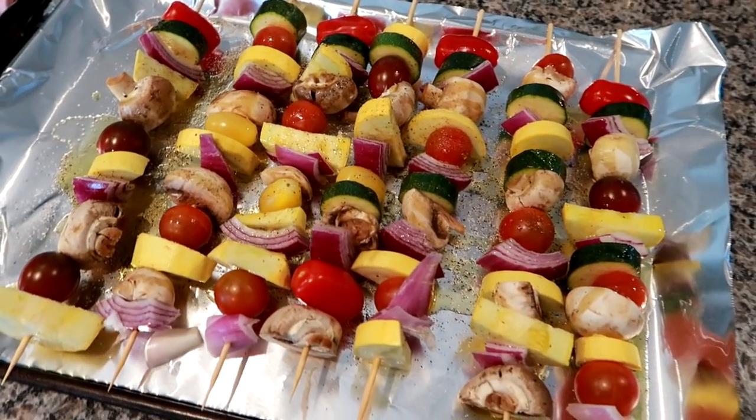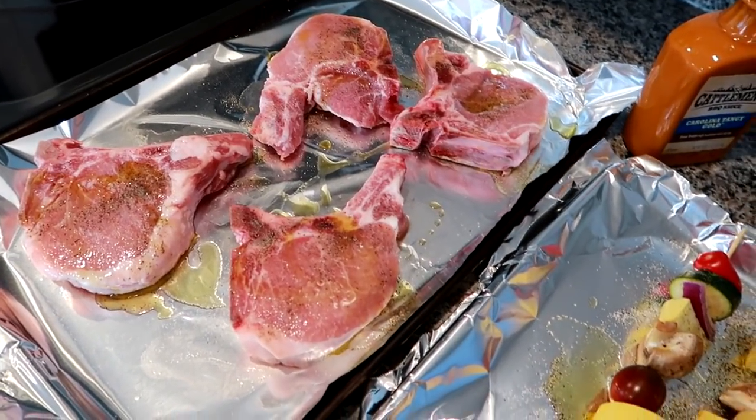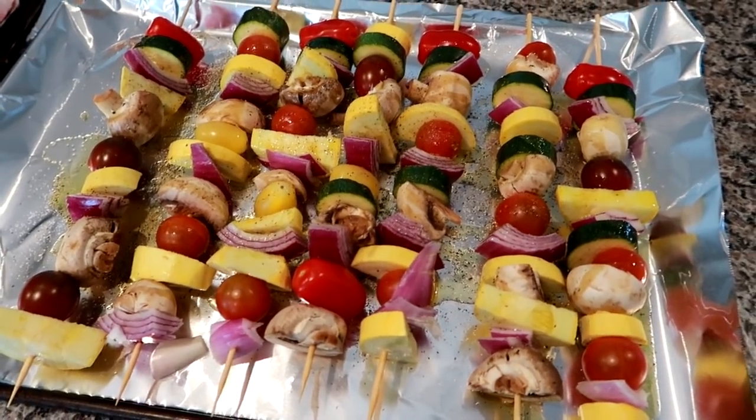Last night I made the same thing, but no yellow squash, and I did make more because we have a friend over. And I think I'm going to do some kind of rice, but this is what's going on right now, and I'll show you everything when it's plated up.